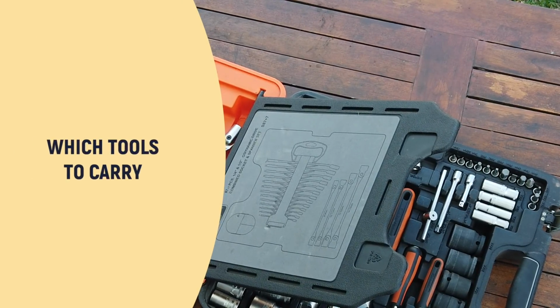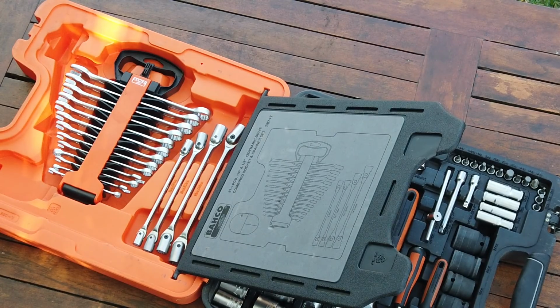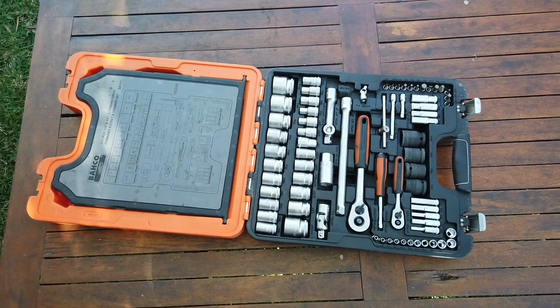Which tools to carry? Again, it depends a little on your vehicle, as some vehicles like older Land Rovers require you to carry selected metric and imperial and sometimes also Whitworth spanners and sockets.